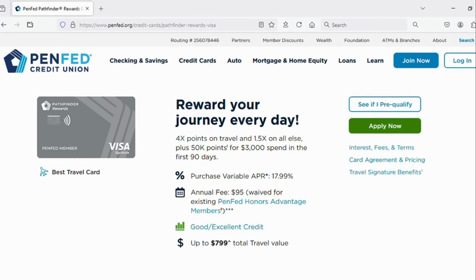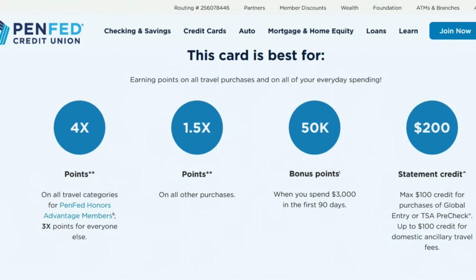The PenFed Pathfinder Rewards card from Pentagon Federal Credit Union is a $95 annual fee card that I could have included in the other part of this list, but I didn't because it's sort of a weird card. In terms of its everyday earnings and bonus, pretty decent. You can get 4 points per dollar on travel, 1.5 points on everything else with the card. There is, as I make this video, the potential for a 50,000 point bonus.